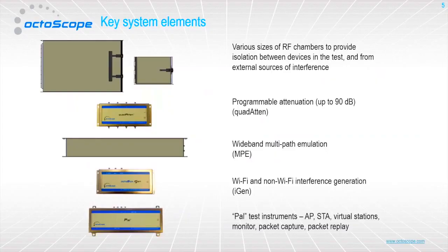So that thing that is right over on the other side of the screen, we want you to understand what you're looking at. Our test beds are made up of a number of different components. There are shielded semi-anechoic chambers. There's one there, that's one of our biggest ones. There's one in the back, that's a medium-sized one. Those are the main components.